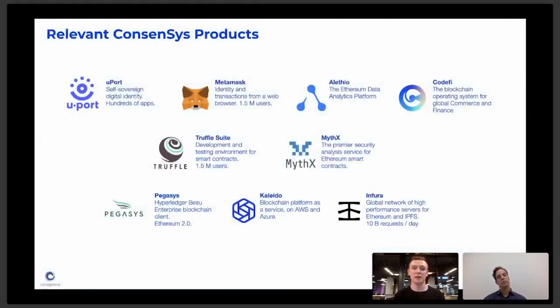As David mentioned, self-sovereign digital identity on the blockchain is hugely important to facilitate underwriting and other aspects of insurance. And uPort is a product which Consensus have built, which enables you to create and control your own digital identity on top of the blockchain. Similarly, Alethio, which David mentioned, is our data analytics platform, which enables you to manage and view analytics on activity on the Ethereum blockchain, both private and public.